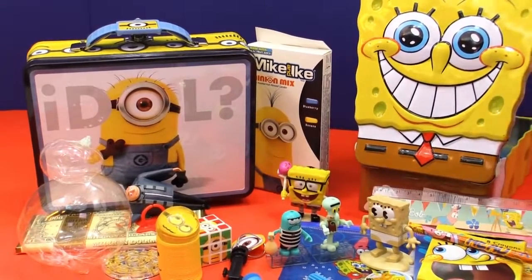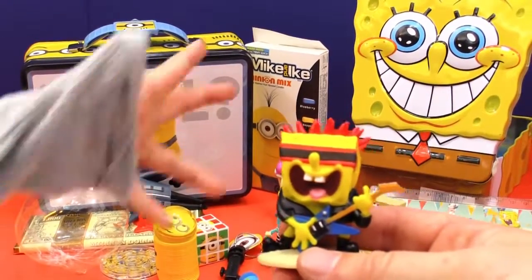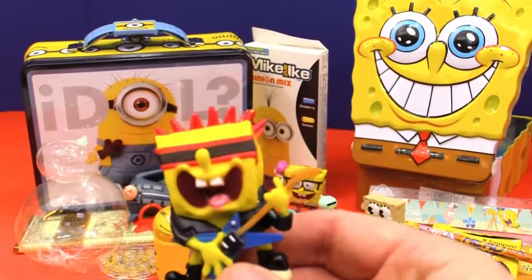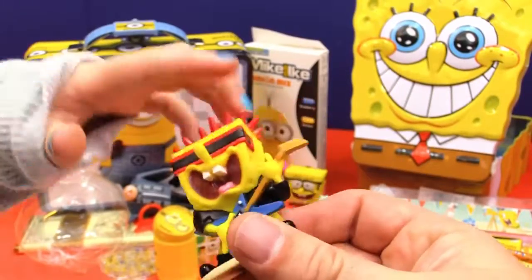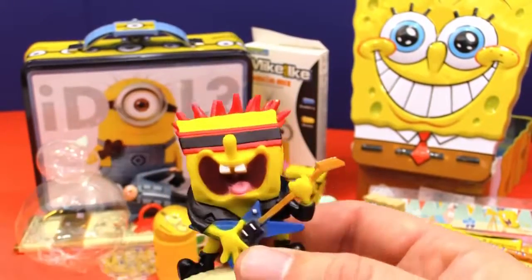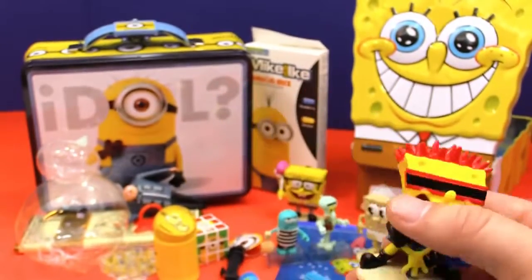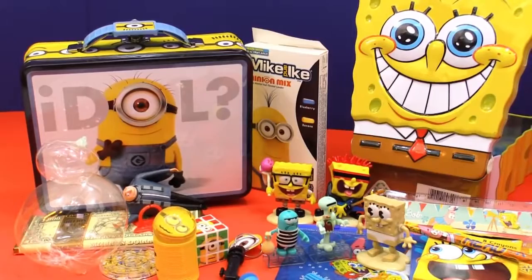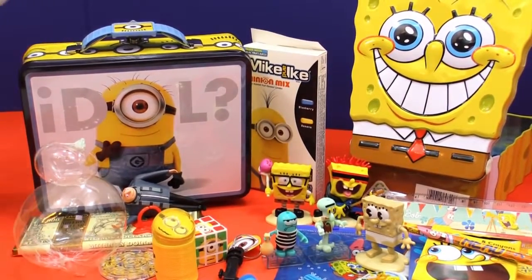For? I found another SpongeBob. Oh, look. This is Rockstar SpongeBob. Spiky hair. Yeah, he's got like a porcupine. But he has, like, because he put color on his hair. You better watch it, you know, because a bug could fly right in his mouth if he's got his mouth open that wide. So silly.